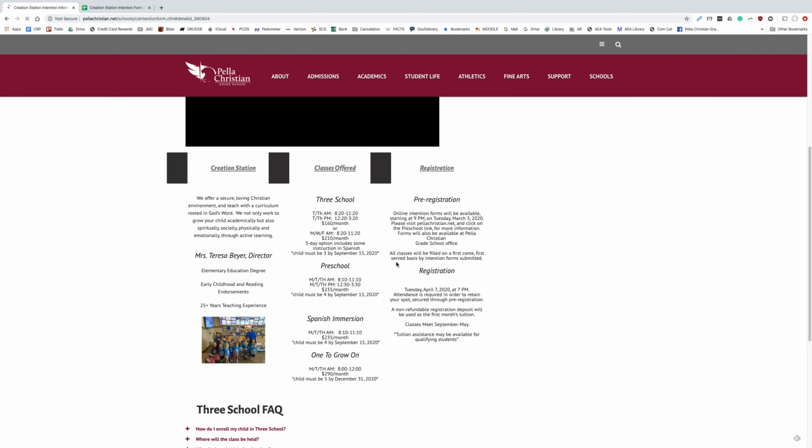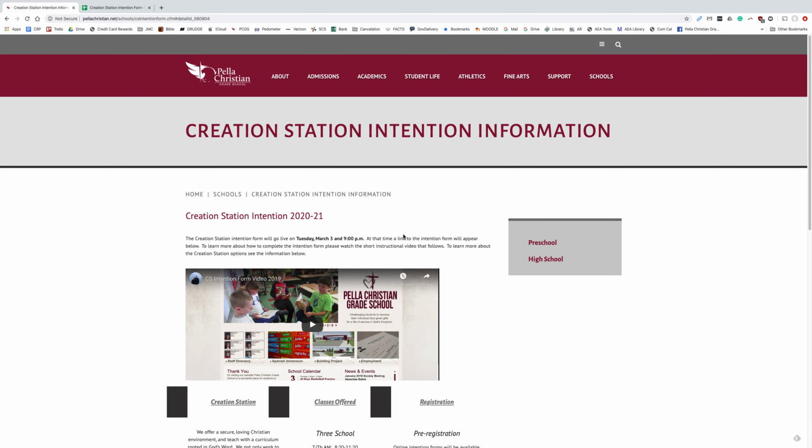This is the page that you will land on when you click on that. You'll notice that there is no Creation Station intention form at this time. That form will become active on Tuesday, March 3rd at 9 p.m. And this is what it will look like.